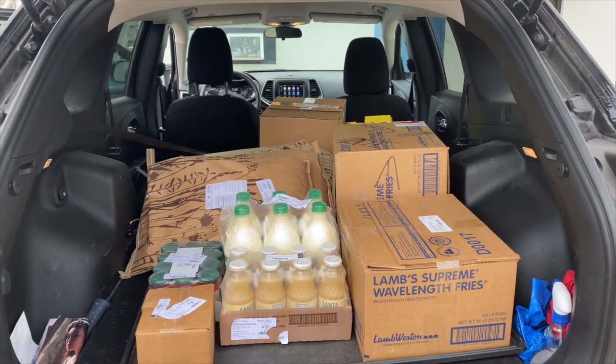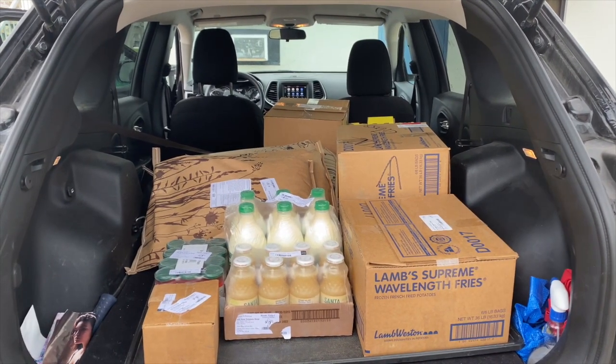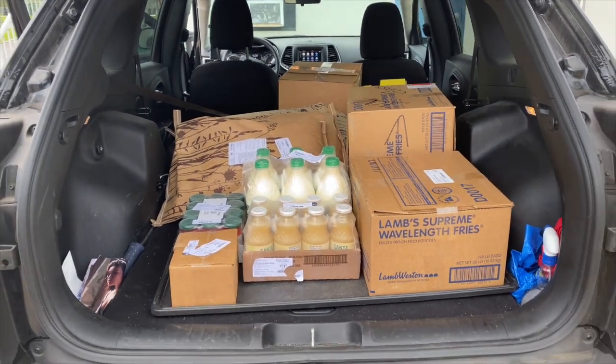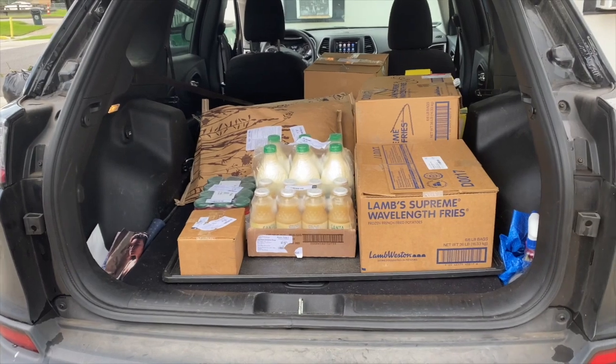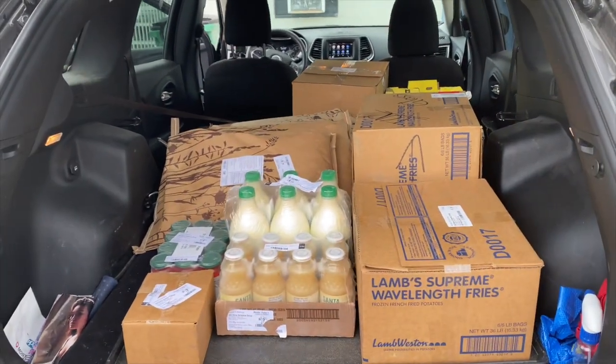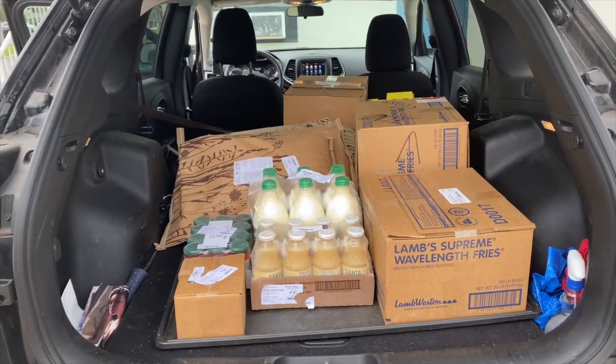I just wanted to show y'all how much room it takes up in our car. I will get closer, but I don't want y'all having my address. You know, y'all some stalkers. I'm just playing. So it doesn't take up that much room, but we'll go over the whole haul when we get back.